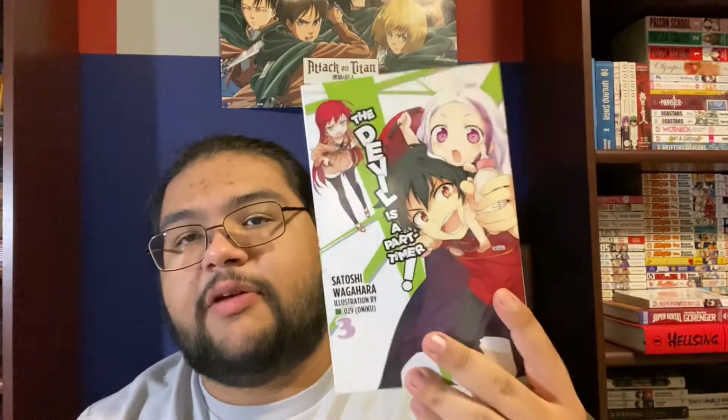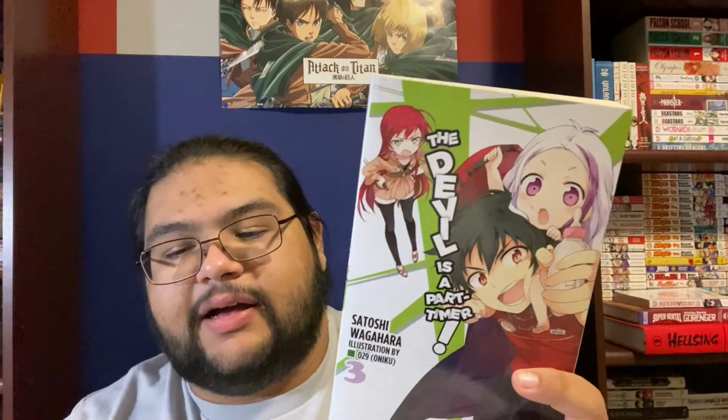Okay, then I went to the bookstore and I bought some cool things. I got the volume 3 of The Devil's a Part-Timer. I love this series and I can't wait to check this out because I really enjoyed the anime. I know season 2 is coming, I think. Maybe I just dreamt that. I'm not really sure. But I'm really excited to see where this goes. And I want to know who this baby is because that's kind of funny.